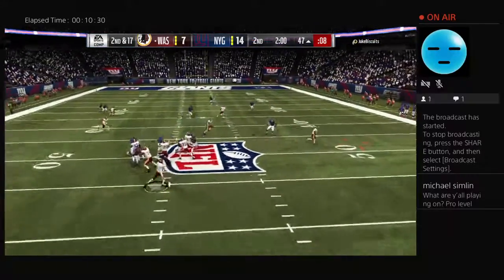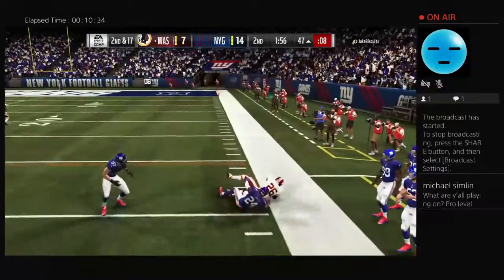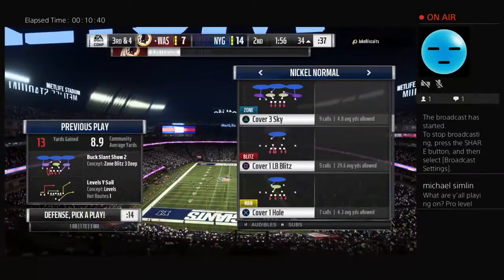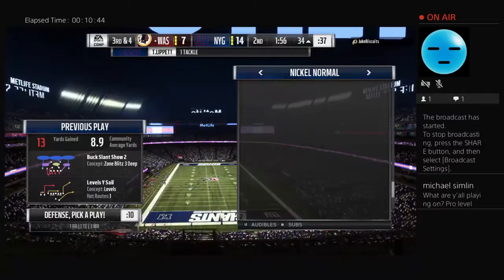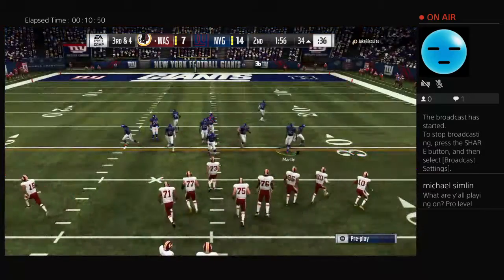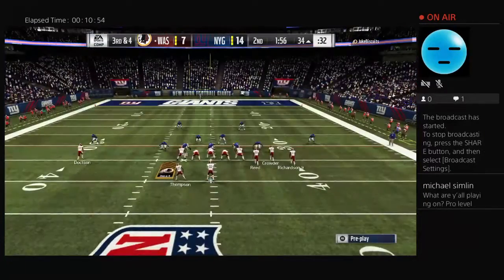Here's Smith now on second down. Finding his safety valve here. That's complete. And they'll be inside the 35 now at the 34-yard line. So a minute 56 to play in this first half. We're back to East Rutherford. But first, this timeout. The Redskins on third down. They've been okay, 2 for 3 thus far. This is 3rd and 4.